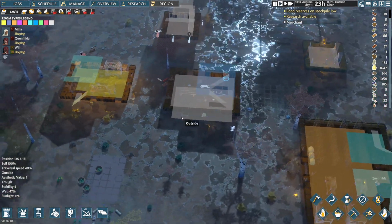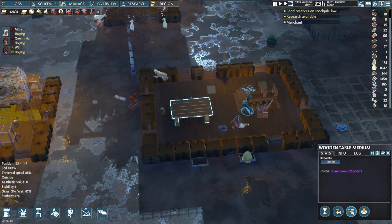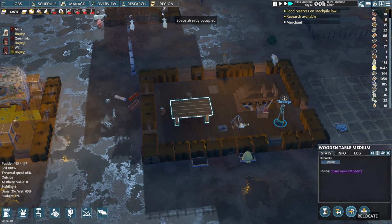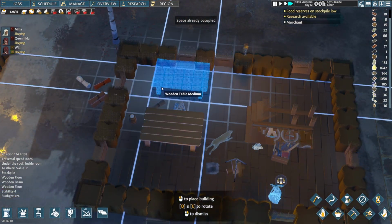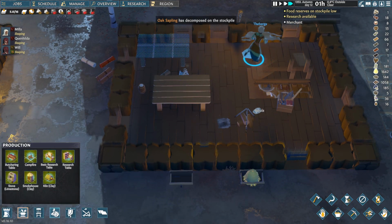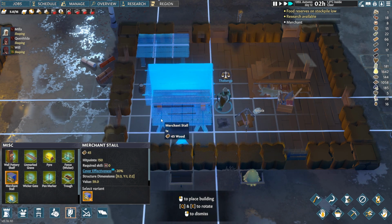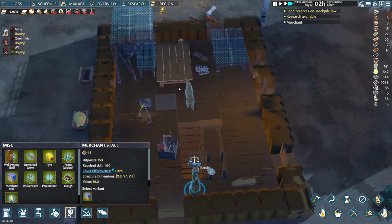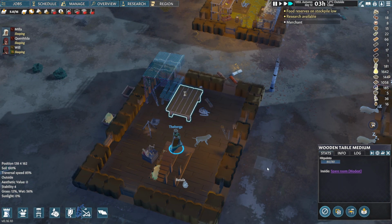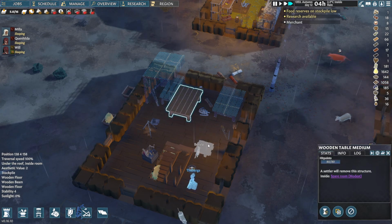Also, we're giving up on this room concept. Oh. Move this table over there. And then... Merchant stall. Oh, I'm copying it instead of moving it. That makes sense. Oh, no. I am moving it. Okay.